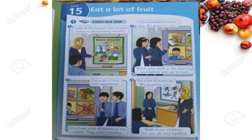Let's start from the title. Eat a lot of fruit. Picture number one. Look at the board. Our project today is about being healthy. Picture number two. Have breakfast every day. It's good for you.